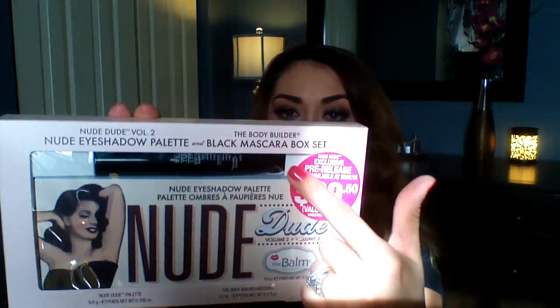It was only $39.50 because this is an exclusive pre-release that is only available at Kohl's. So it came with the palette, and it also comes with the full-size Bodybuilder mascara. So let's go ahead and get into the package.